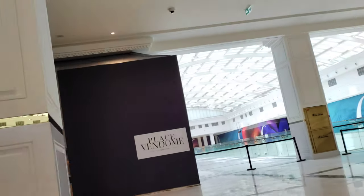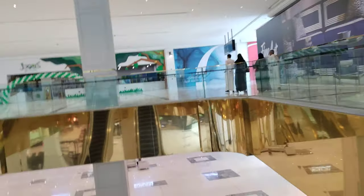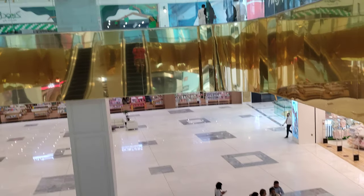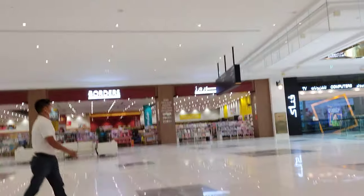Monoprix is here down? It's okay, thank you. So, Monoprix. Monoprix over there. Almost to the ground floor, see here. So I'll find the Monoprix now.